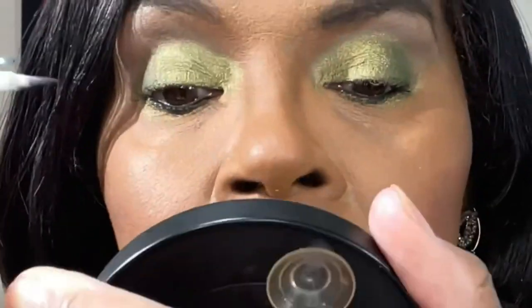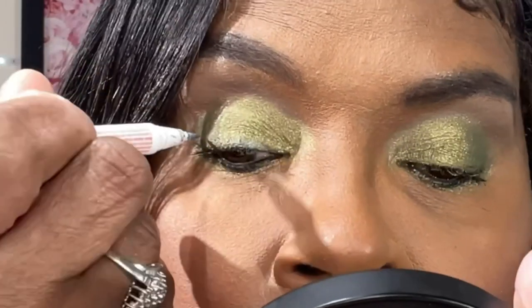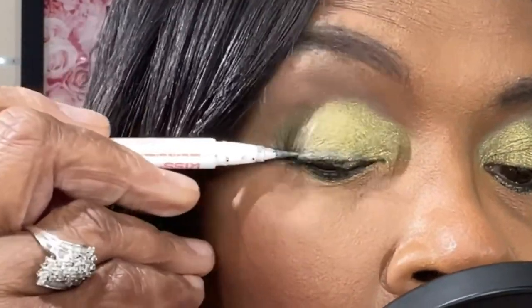It's time to apply my eyelashes. I'll begin this step using my Kiss Liner Lash Adhesive in the shade Clear. Now I will set down my strip eyelash. These eyelashes are from Temu.